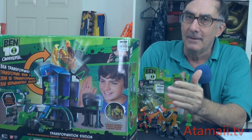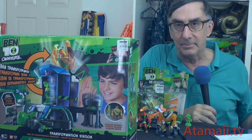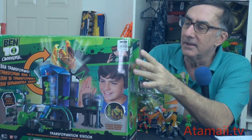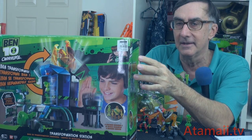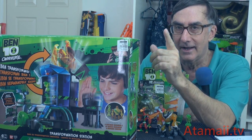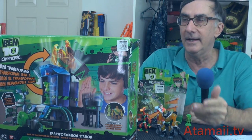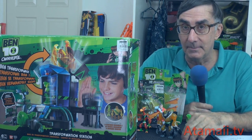Playsets have always been a big deal with Ben 10. Bandai always had a playset every year. These really sell mostly at Christmas time. That's the kind of thing your grandma gets for you because grandma's loaded and you don't have the money to buy something this big. But we could probably expect playsets, and Playmates Toys with Teenage Mutant Ninja Turtles have always had playsets, and their playsets tend to be rather large.